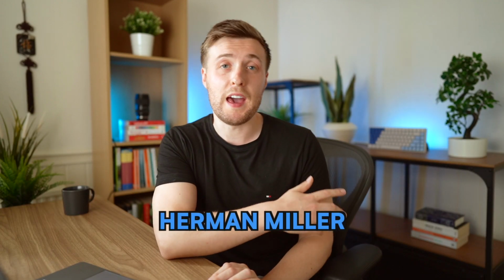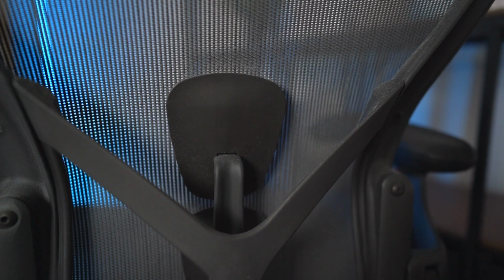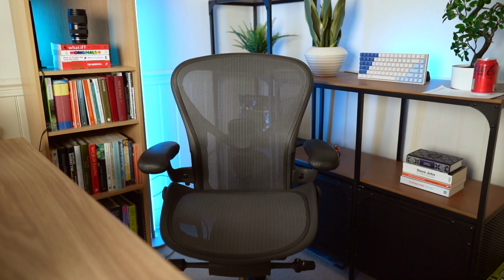My current office chair is the Herman Miller Aeron, and it looks and works great. And if you're someone who sits and works at a desk for multiple hours a day like me, then investing in a high-end office chair like this is absolutely worth it. My favourite thing about the chair is that you can customise pretty much every single aspect of it. The seat height, the arm angle, the tilt, the lumbar support, pretty much every single part of the chair can be customised to support your body.